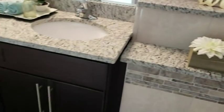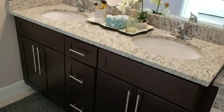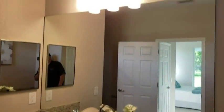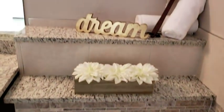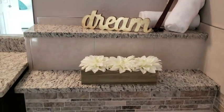And then we've got this dual sink set up over here, which is very pretty. And our mirrors and light bar up overhead. The way they've done this one is in a couple of tiers of granite, so you could change it a little bit or keep it exactly that configuration.